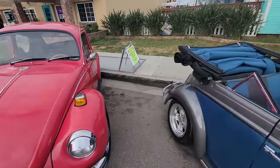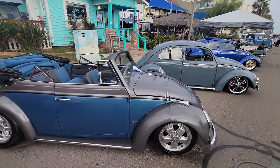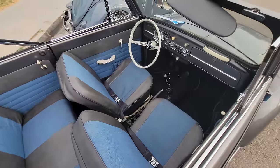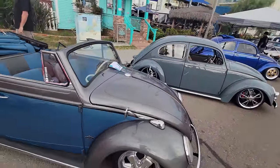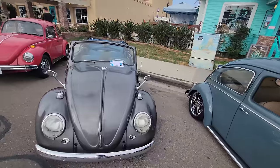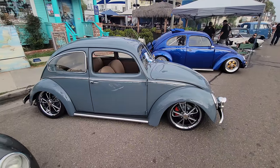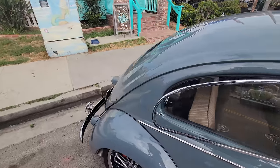Wow, that is bright. This is interesting. What a color combination there, what do you think? Tell me what you think about that. Interesting. This one, I kind of like the color. It's kind of cool. Looks like something on a late model car scene.